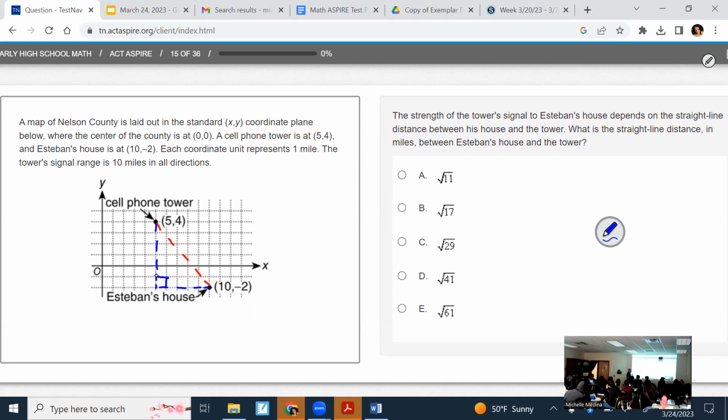Riley? Potentially width plus width, and then subtract that from 180? I think. No. Okay. Aiden? Is that the one where you have legs and hypotenuse and then the one on the side? So yeah, I could find these side lengths. What's this side length? 1, 2, 3, 4, 5, 6 miles. This one down here is 1, 2, 3, 4, 5 miles. So what do I do now to find the hypotenuse?